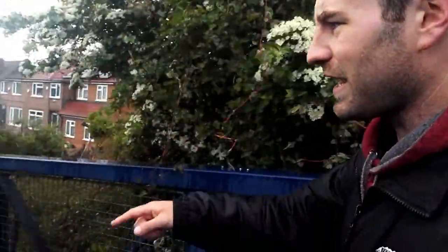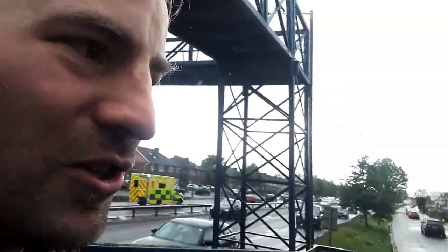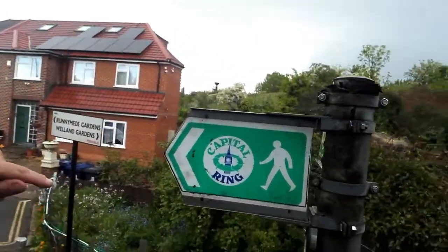So, where are we going now? You can go down here. Oh yeah, there's a Capital Ring sign here. It just says on this one, via footbridge. They normally tell you how far it is to places, but here, we've just got, look, Capital Ring, via footbridge. Capital Ring, think of a ring around Big Ben.